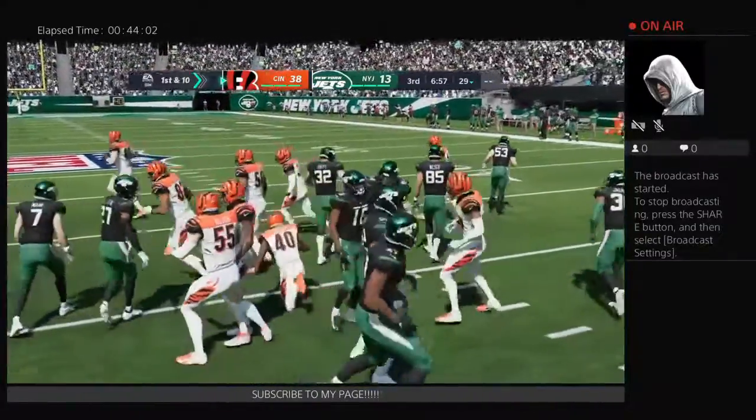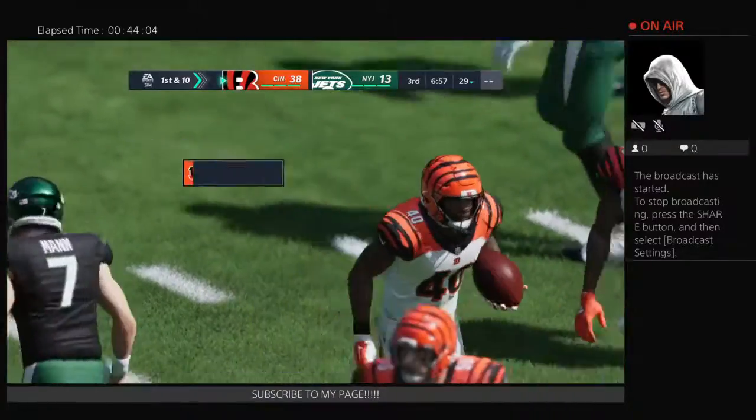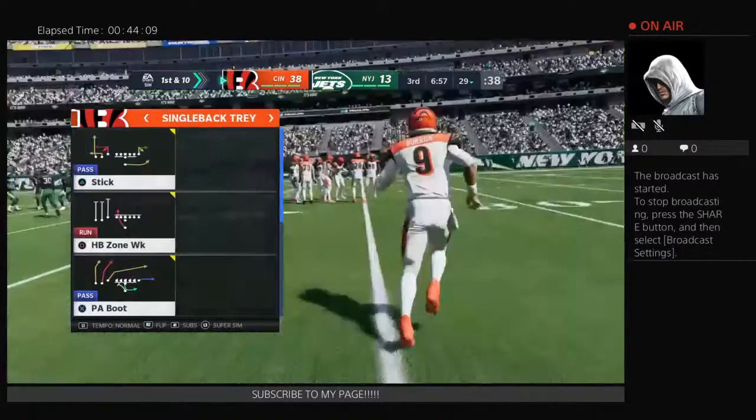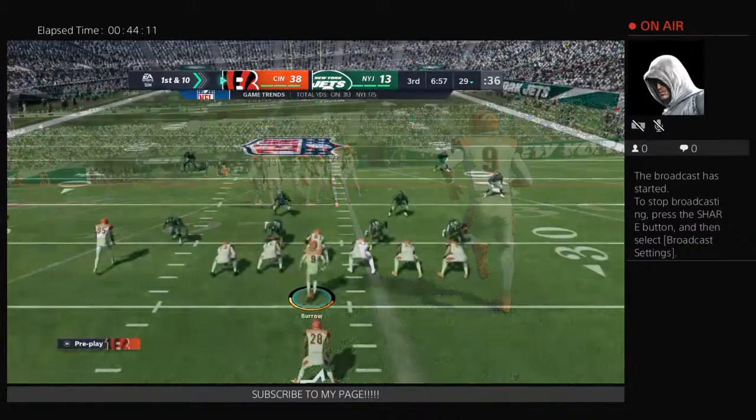You just want to get out of here? Yeah, I think you've got to go ahead and try to get some bigger points on the board. The Bengals take over, 1st and 10 at their own 20. Cincinnati now ready to take the field.